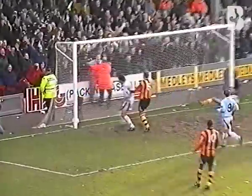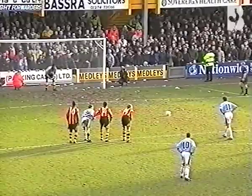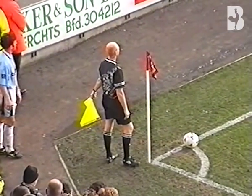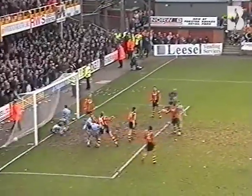Oh, lucky. Liebert, well, gets straight to the keeper really. Richard Liebert's unlucky there. I think he might have got a hand to it. So, Bradford City down to 10 men. Jonathan Gould, and his kick-off causing 1 or 2 problems in the area. Once again, Nigla Dickoff for City.